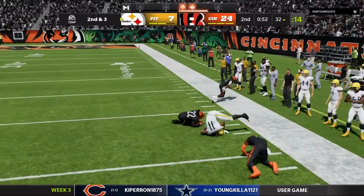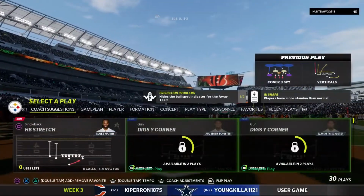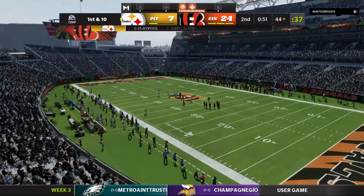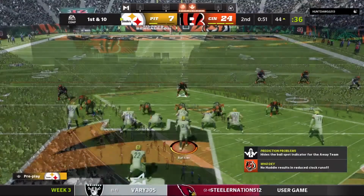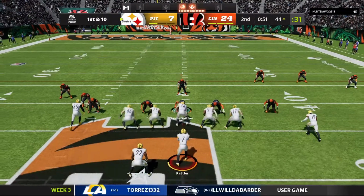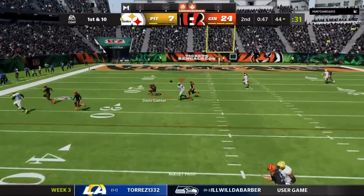Open man completes it to Claypool. The Steelers signal for the second of their timeouts as they get the stoppage with a little over 50 seconds to go in the first half. 1st and 10 here. You know, if they could just get 3 out of this, there's something about narrowing it to a 2-score game at half that makes it feel like much less of an obstacle.